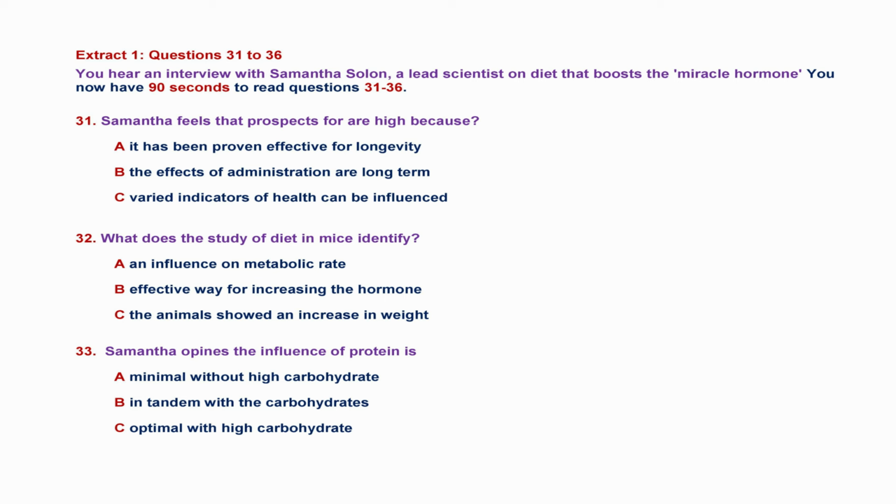New research from the Perkins Institute at the University of Sydney claims to have found the diet that boosts FGF21 levels. One of the lead scientists on the study was Samantha Solon-Beatt of the Perkins. Welcome to the Health Report. Thank you for having me.